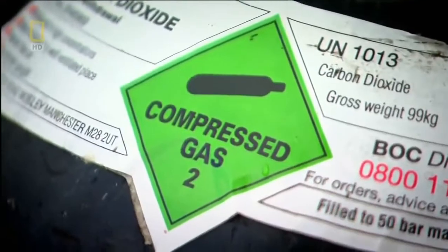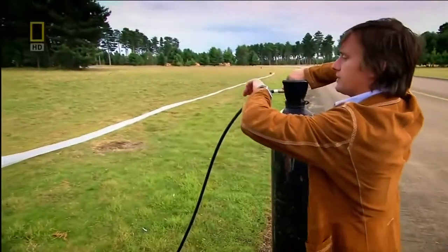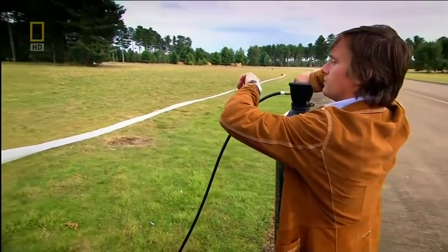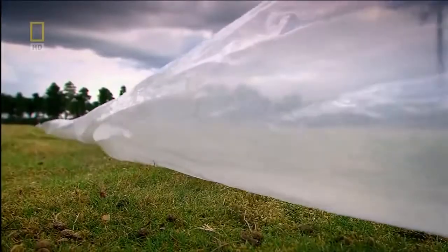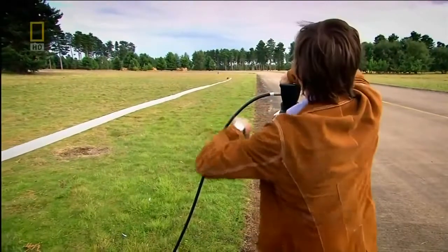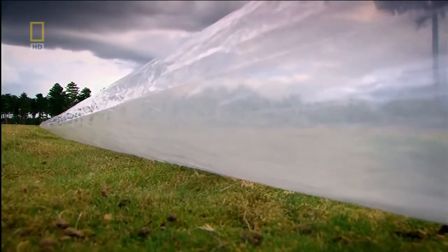Attach the bag to a cylinder of compressed gas and inflate for exactly 6 seconds as per regulations. Right, are we ready? 3, 2, 1. It is inflating. 5, 6. The trouble is, it's nowhere near fast enough. After 6 seconds, the bag is still much too soft to take the weight of desperately fleeing passengers.